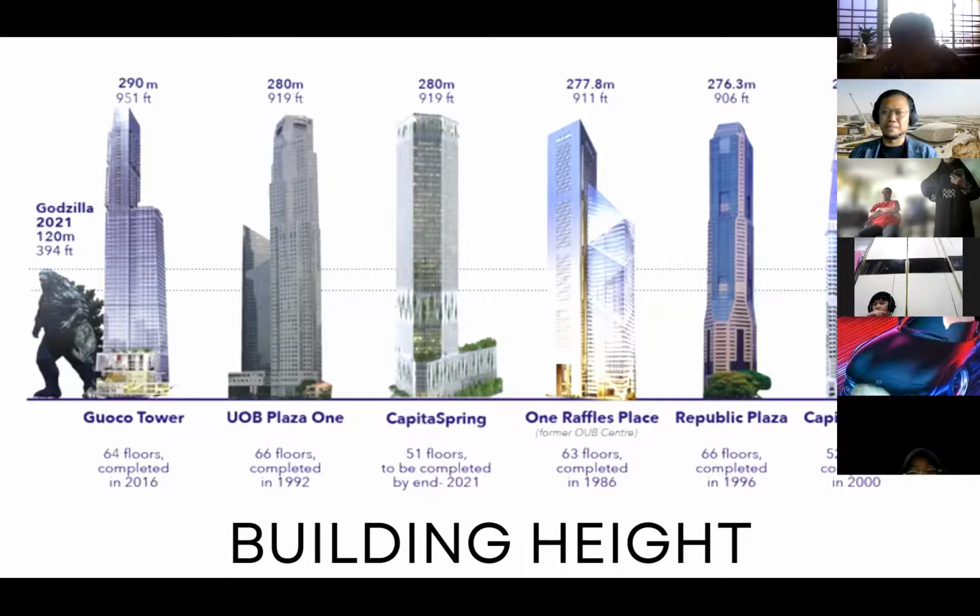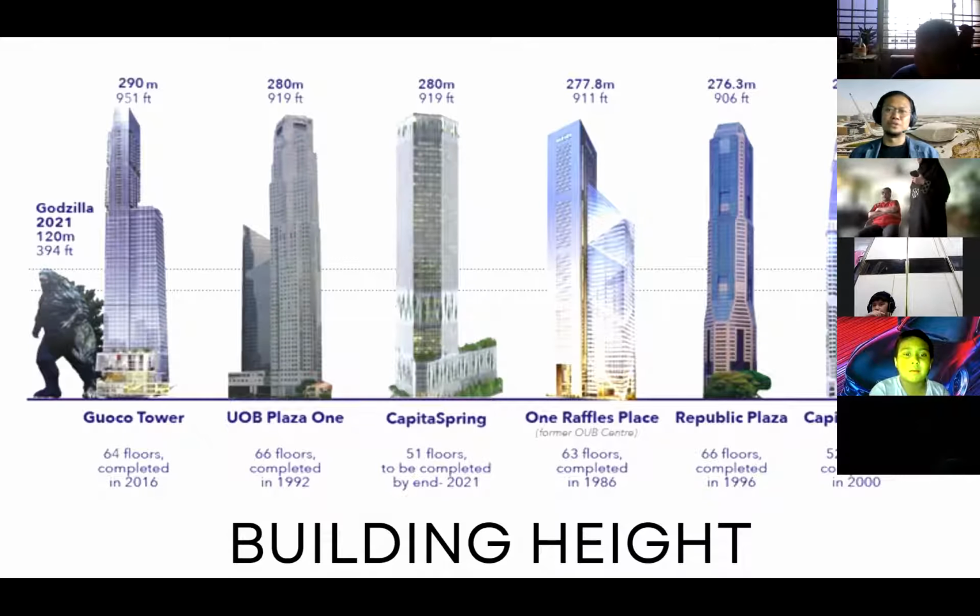If you know, there are many skyscrapers around the world. They are all competing to go as tall as even 1 kilometer in Saudi Arabia. So imagine a 1 kilometer tall building. That will never happen in Singapore, for now at least. So we keep it to below 300 meters.